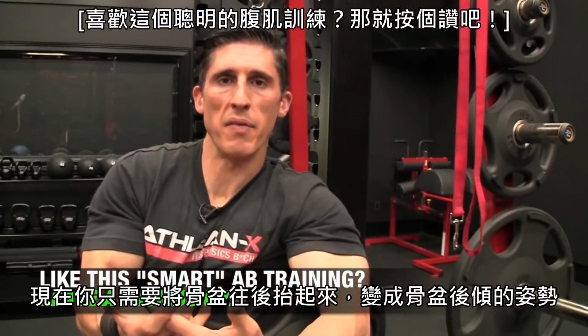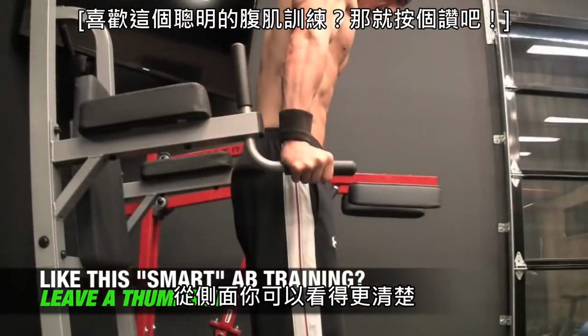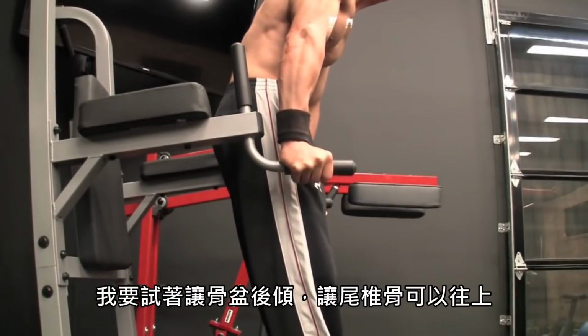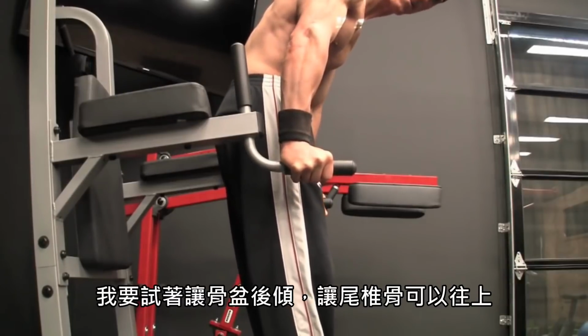and now all you're going to do is just simply lift the pelvis back into a posterior tilt. You're not lifting up with your hip flexors. You can see it better when you come around the side here. I'm not pulling my legs forward at all. All I'm doing is trying to tilt my pelvis into a posterior tilt and lift the tailbone up towards the ceiling.